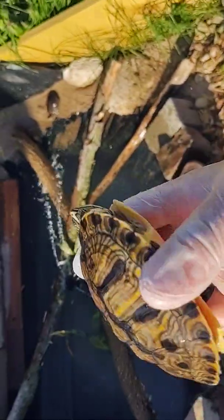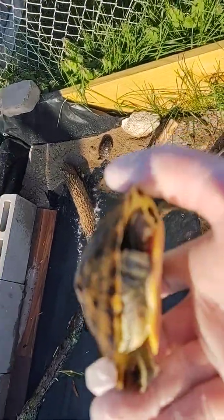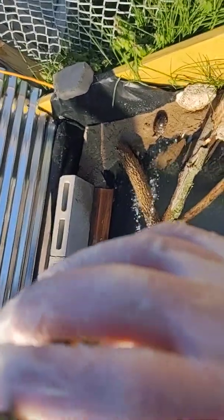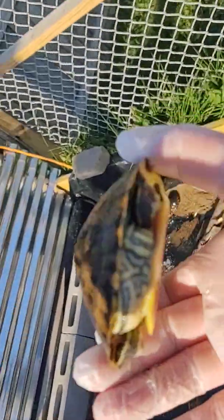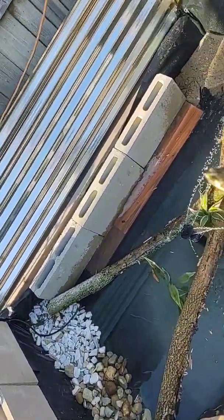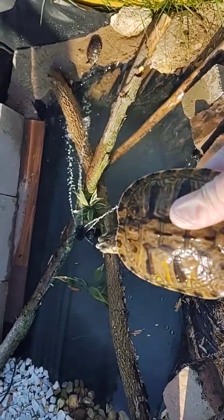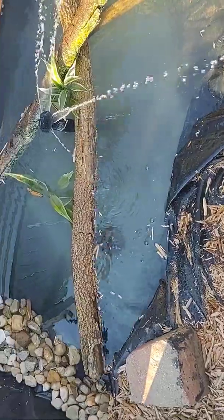Alright. Now here's Gary, my favorite one. I thought it was a female, but now I think it's a male. Pretty big tail. Those long claws. I don't know. What do you guys think? Anyway. He loves the outdoor pond. He loved being out here last year. So he's going to love this. The redone version. The renovation this year. Alright, buddy. Here's your summer home. Enjoy it. There he goes.